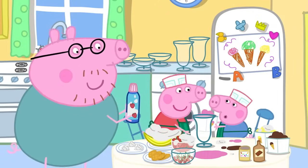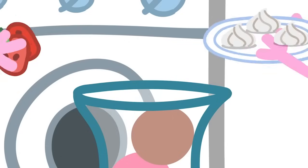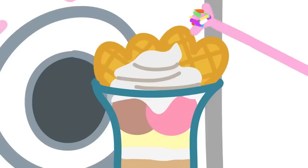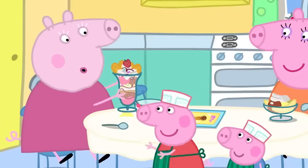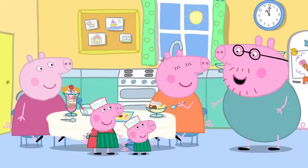Peppa and George add all the ingredients into the glass. And now you can decorate the top. Then decorate with wafers, colourful sprinkles, and sauce. Here you are, madam. This looks wonderful. Now everyone has been served.